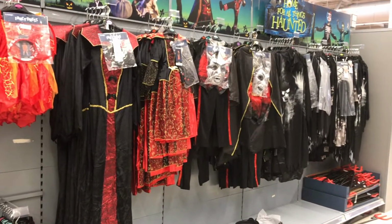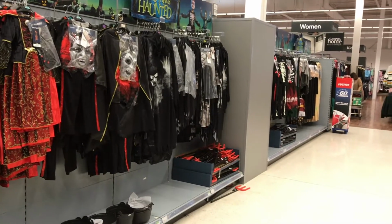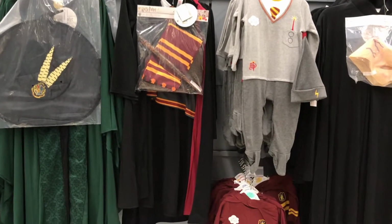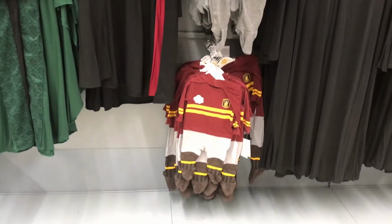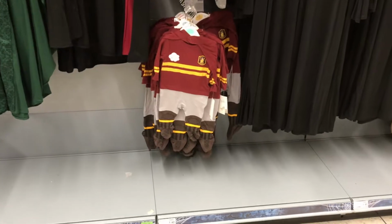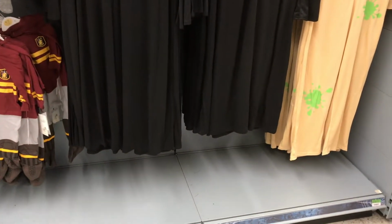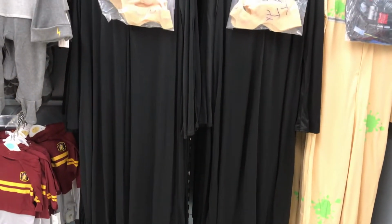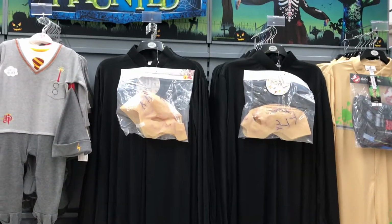Then on to more costumes that you can buy. Various different ages. And interestingly enough, they've got some Harry Potter stuff at the end, for young kids and for adults. Which I thought was quite good. Masks are not so good on this one, but that's the one that shall not be named.